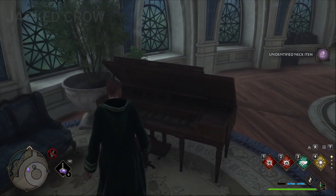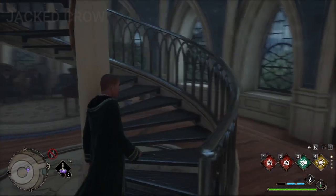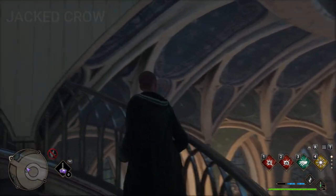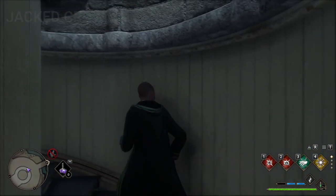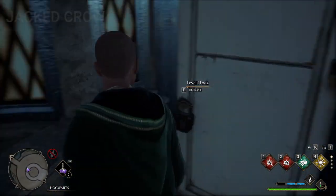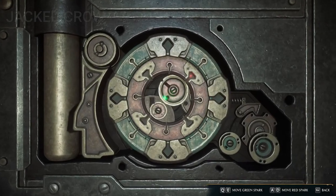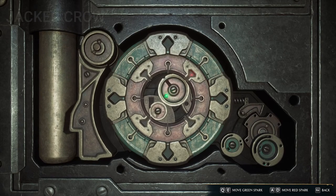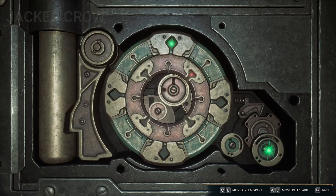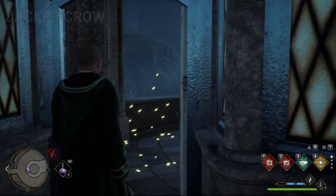Wait, piano. Other rooms, wait, maybe they do have pianos. Can I move any faster than this? Go. I cannot change camera. This is weird. Wait, why do they have a lock here? Alohomora. Why do they have a lock in here? Ooh. I have it. Let's see. What are they hiding here?